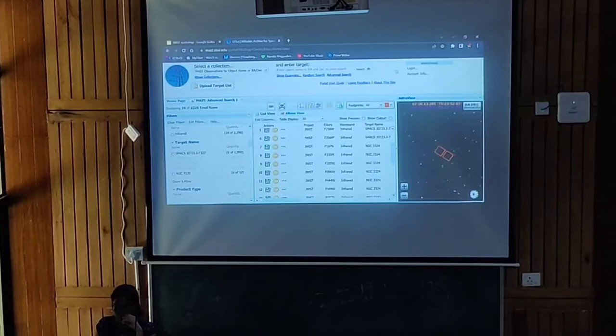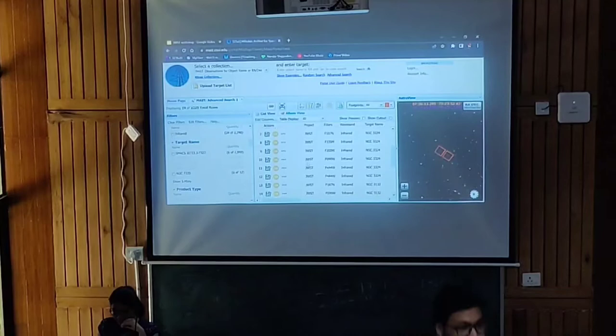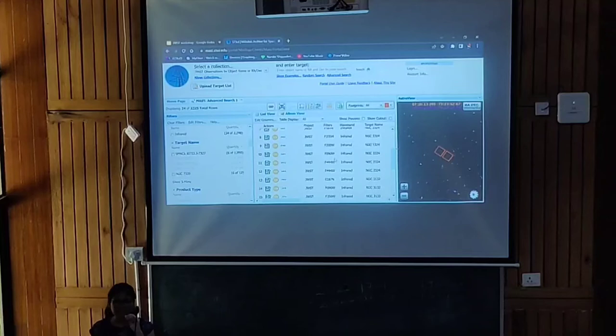Downloaded the images of Carina Nebula which we circulated in the drive, and over here you see NGC3324. In this you have different kinds of filters written. We downloaded F335, F444 and F470. Now this is how you can download any image taken by space telescopes.